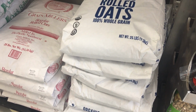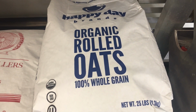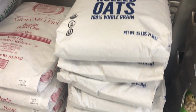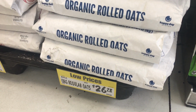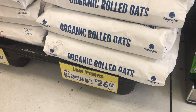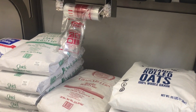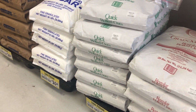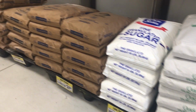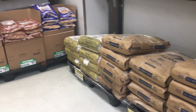Organic rolled oats was the first thing that we started stocking up on. It's a 25-pound bag, and you will not believe the price. Just $26.78. They also have non-organic items like quick oats, rolled oats, sugar, different types of flour, and cereal, all at great prices.